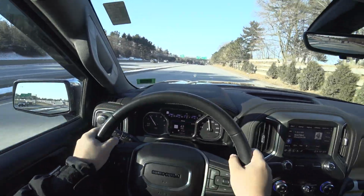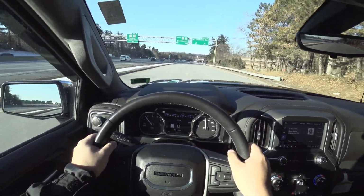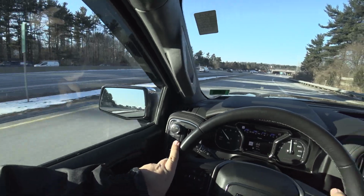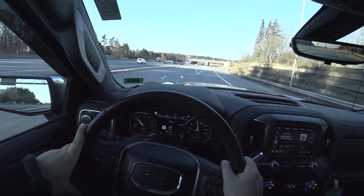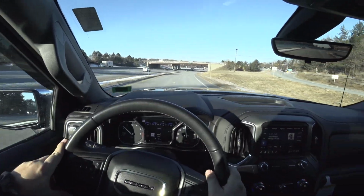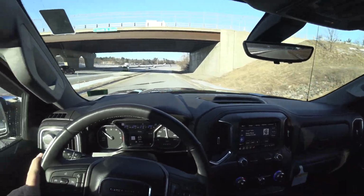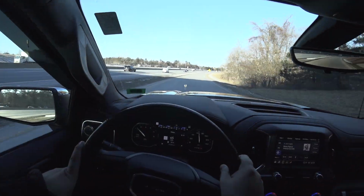Oh yeah. This 10-speed's phenomenal. I haven't driven one of these things on the road in a while. I mean, obviously everybody from my personal channel, you know how I used to drive in parking lots. Feels great to have one of these out on the road again. I love these trucks.